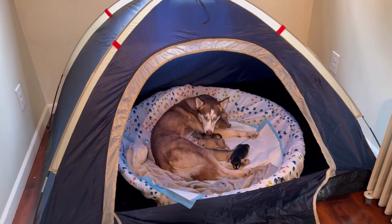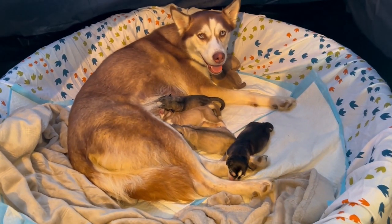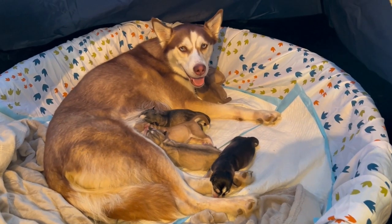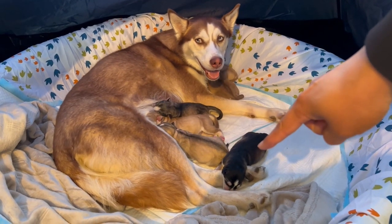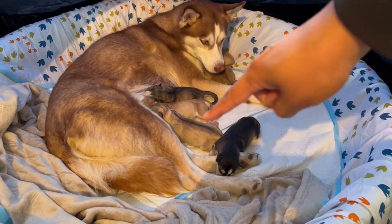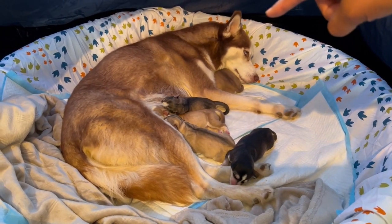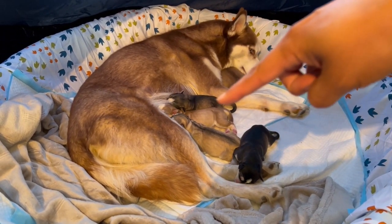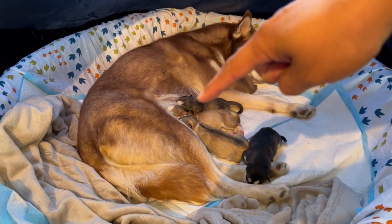All right, here we have six baby huskies, and that's Bella, by the way. Okay, Joanna, what colors do we have? We have, I don't know if you can see, this little guy is black and white. That one is gray. The one next to it, there is red, I think. And that one should be sable.